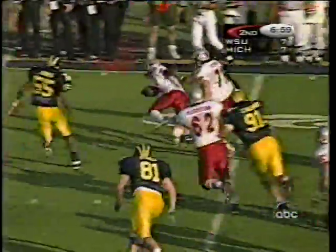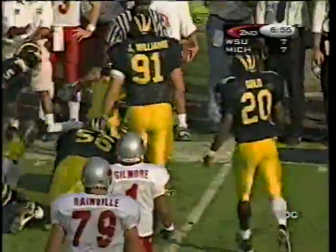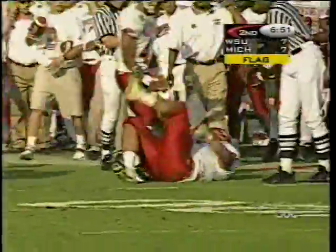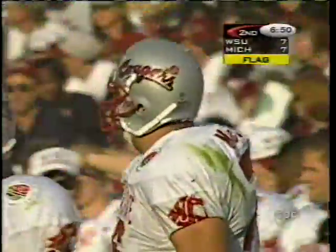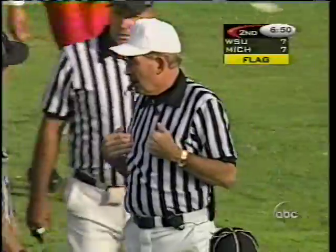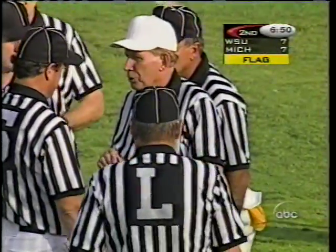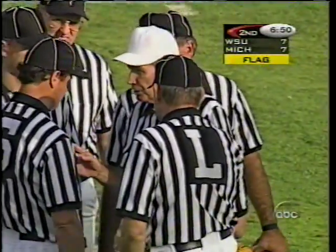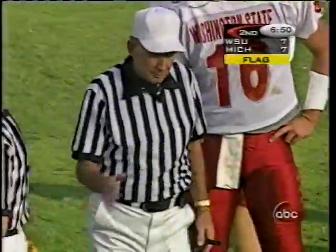Pass thrown to the outside. It is completed to McKenzie, and he loses the football, but there's a flag on the field. There's a beanbag on the field. That means he keeps possession. Well, one of the Michigan men was trying to get off the field. Sean Timms, the man who had the ball, not 9, 8. Here's the discussion of the penalty. Michigan with too many men on the field.